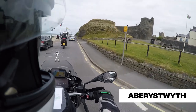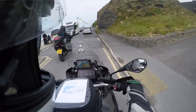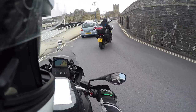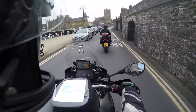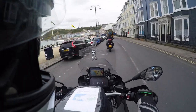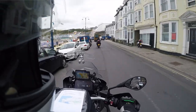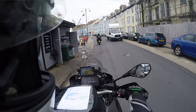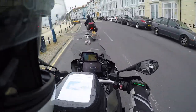So here we are, Aberystwyth Seafront. Oh, it's going to indicate you're on, Steve. Thank you. Where are we going? Just all the way around the seafront. When you're actually kind of close up to these buildings, they're covered in. Yep. They're a nice facade from a distance, aren't they? There's a motorbike parking sign here. Marvellous.